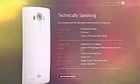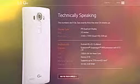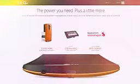There's also 3 gigs of RAM, 32 gigs of built-in storage, and as I said, a micro SD card, since the back cover is removable, and the battery is also removable. It's a 3000 milliamp hour battery. But here is what I'm really excited about. You're gonna say, well, so far so good, but the camera, oh, the camera.